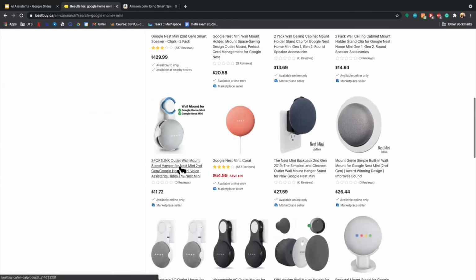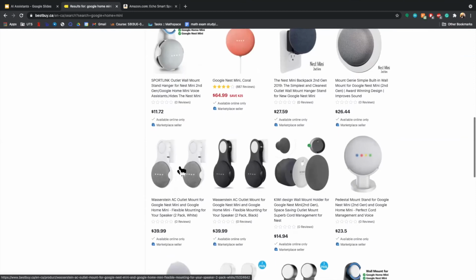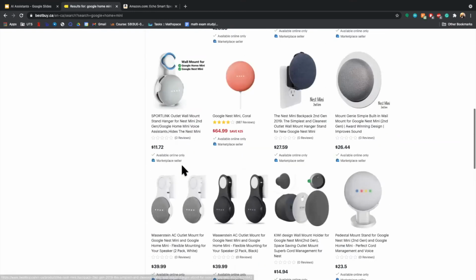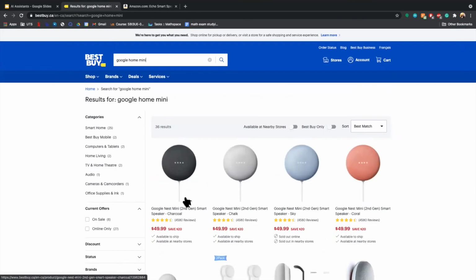So you can scroll down and see all of the different options, and you can also see different reviews that people have left about them, which is really good to understand if you want to buy the product. So as you can see here, this has a 4.5-star review, or just under 4.5 stars, and you can also read them as well.